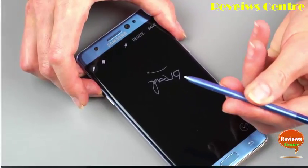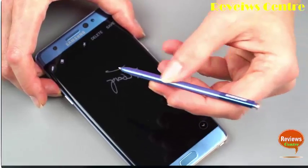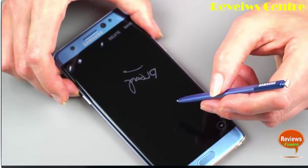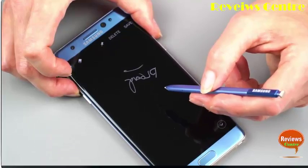The pen is color matching, obviously, to the body. It has one clicky, pointy thing. Backwards compatible with older Note pens, it is still Wacom EMR. Up to 4,096 levels of pressure sensitivity now. That's double the Note 5. Can you even tell the difference beyond a certain number of pressure levels?